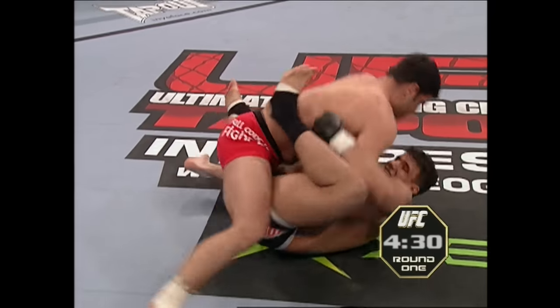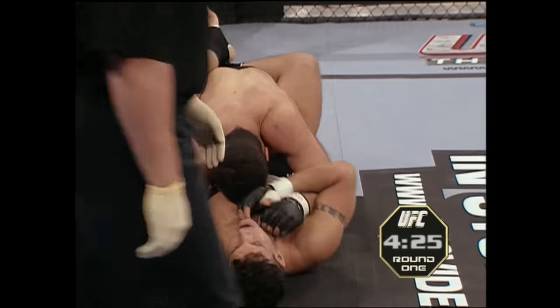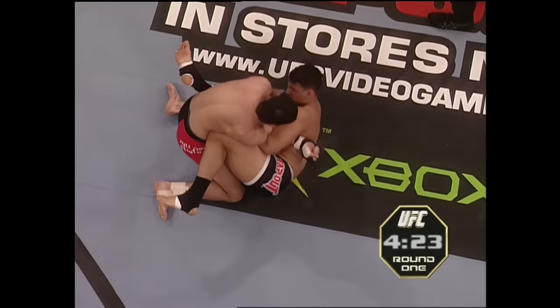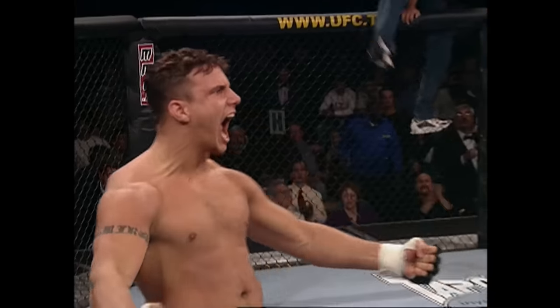Look at him working for triangle. Impressive. Look for him here on the ground, ladies and gentlemen. He has the ability to do some amazing things for a big man his size. Look at that, look at that. Looking for it quickly. He's got it spun. Can he finish? Here's a tap. Oh my! How quick was that? How good was that? How dominating was that?